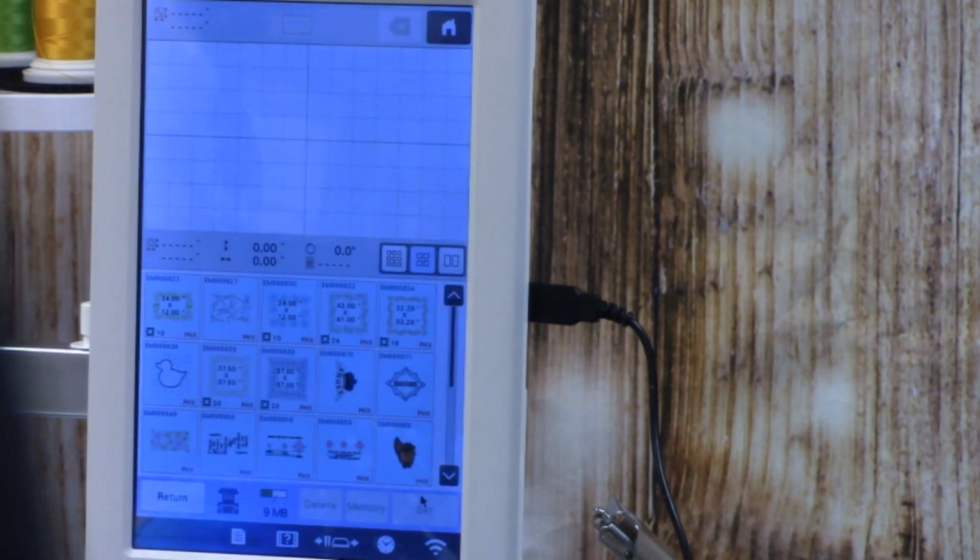Now, when it's time to retrieve it, here it is. It's the last one I did. And just so you know, it does repeat your width and length in case you have any questions. If you're doing a whole bunch of these, you can see I've been doing lots of sashing lately, so I have several in here.